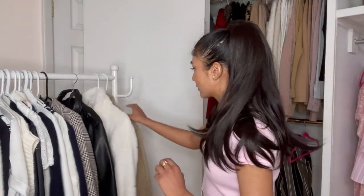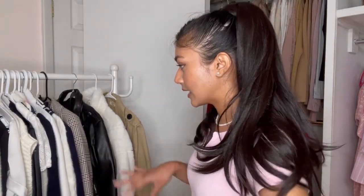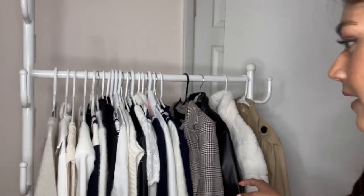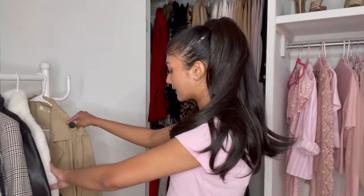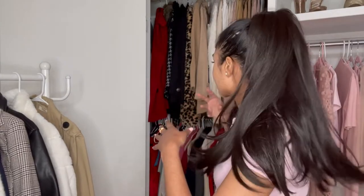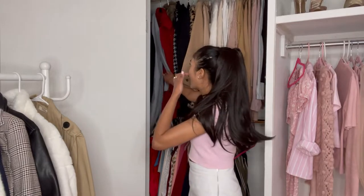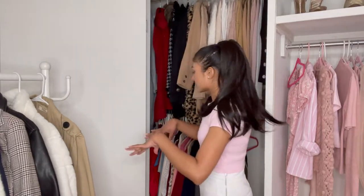Okay, so I added a couple coats. I added this fur coat and this trench coat. I don't know how I feel about the trench coat because everything is like cream and black. But I feel like it looks okay. I think I'm gonna keep it because it's long enough to be on a rack like this. It's getting tangled up with the hangers on the bottom, and I really don't want to damage it right now. So I think we're gonna keep it on this rack.